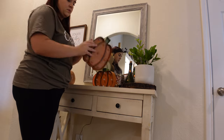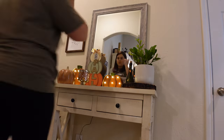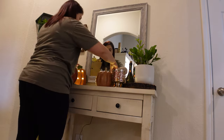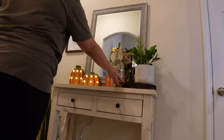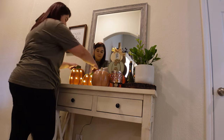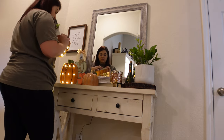Now for my entryway table, I'm not really sure the look I'm going for yet, but I'm just moving some pieces around to see what I like. Those light up pumpkins are so cute, but I struggle to put them in places because at night, the lights are extremely bright so they tend to hurt my eyes. But I really do like that rustic Hello Fall sign that I got from Lowe's.